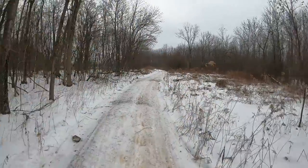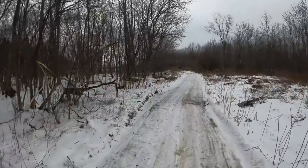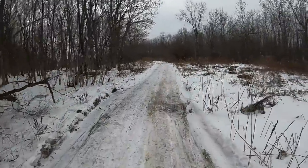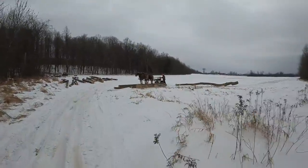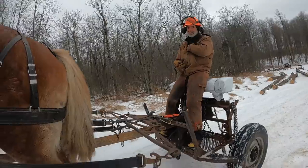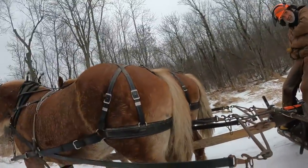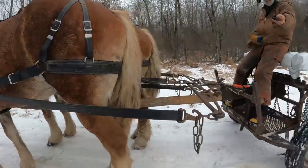I'm not even carrying anything, and I'm getting behind just walking back. These guys are amazing. Can't even see them up there. There they are. They're almost there. I already got them unhooked, and they're ready to head back in for another load. I'm just trying to keep up. I'm breathing hard, and I haven't even done anything.